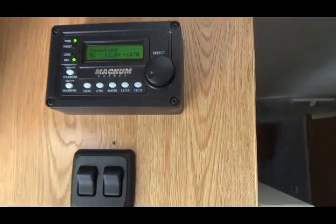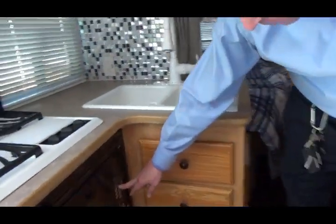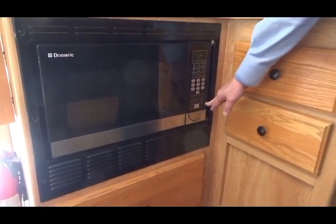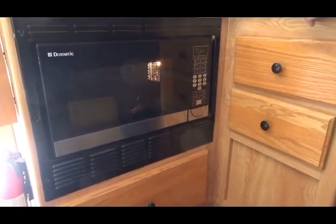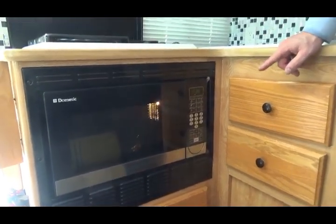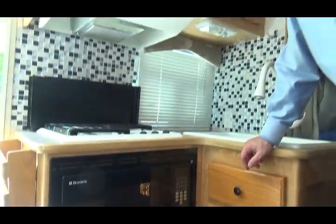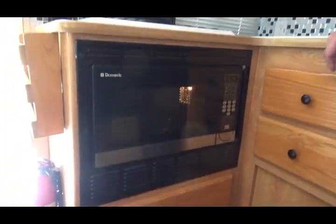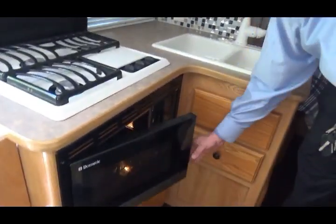Along with the air conditioner, this being only a 30 amp coach, not only are we running the air conditioning unit, but with the hybrid inverter, we can run the microwave and the air conditioner without being plugged in. Everything off the amazing battery bank solar setup. So you don't have to shut off one thing to power up another.